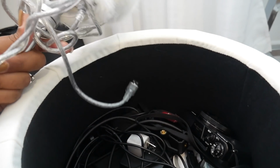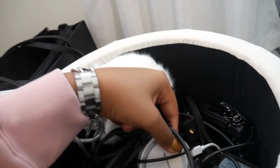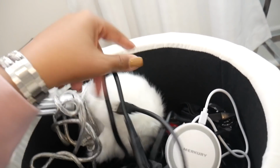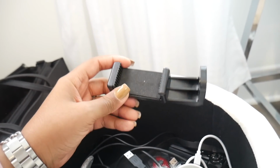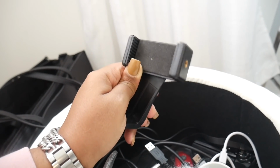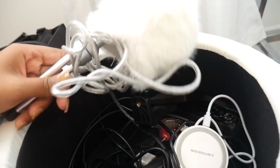What else? I have like other random cords, a wireless charger if I do need to charge my phone, which I never do because it never goes dead, but I can hook it up and charge. I have just like random stuff in here. This you can sit on a tripod. I'm using a very mini tripod right now, but this you can sit on a tripod and use it for your phone, like if I wanted to get some footage on my phone or whatever. But yeah, just like random cords in here.